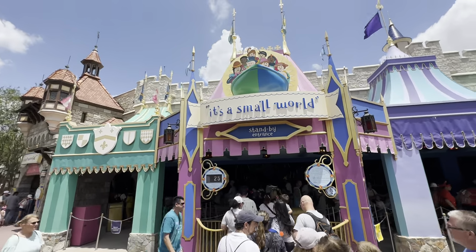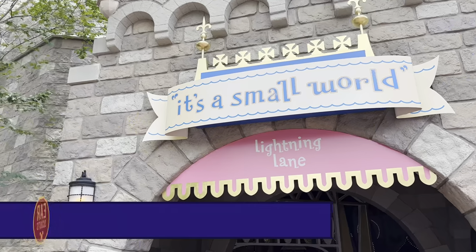I went ahead as soon as I got off and I grabbed a Right Now ride, which conveniently enough was right across the street. So our Right Now ride is It's a Small World. I played the slots for a few minutes, but honestly, I wasn't seeing anything great. And this Right Now ride is literally right here. So we're gonna go ahead and tap in on this and then we'll start booking what comes next.